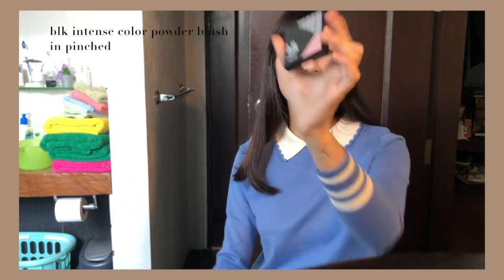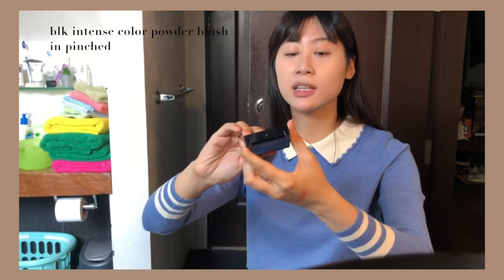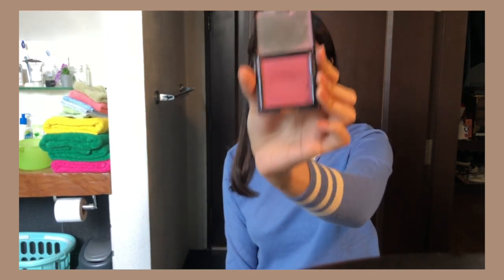But I also have another favorite blush, which is the BLK Intense Color Powder Blush in the shade Pinched. Guys, super tagal na nito sa akin, like more than a year na, and hindi pa rin ako nag-hip pan. So, sobrang pigmented kasi ng blush na to that you don't have to reapply in the middle of the day, and you don't even have to apply a second layer kasi isang layer pa lang, super enough na siya. But today, I will use my Nature Republic blusher.